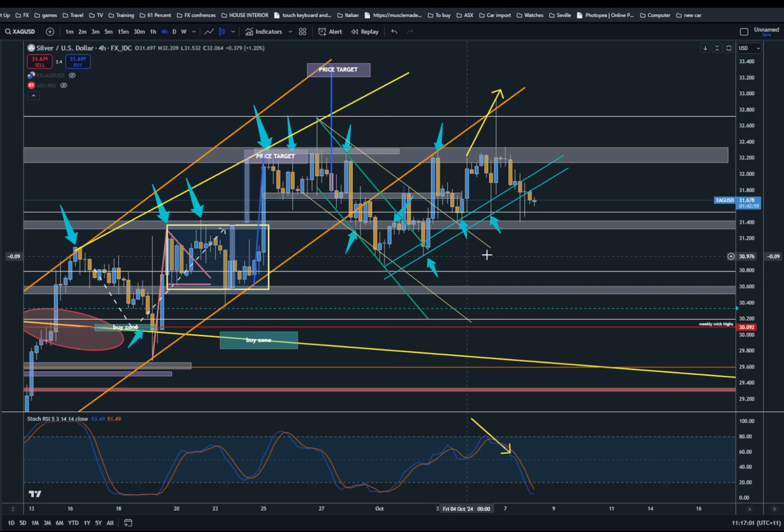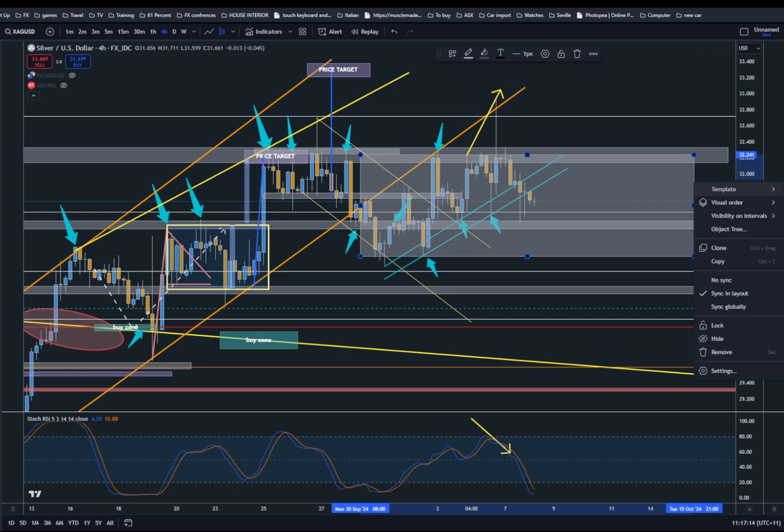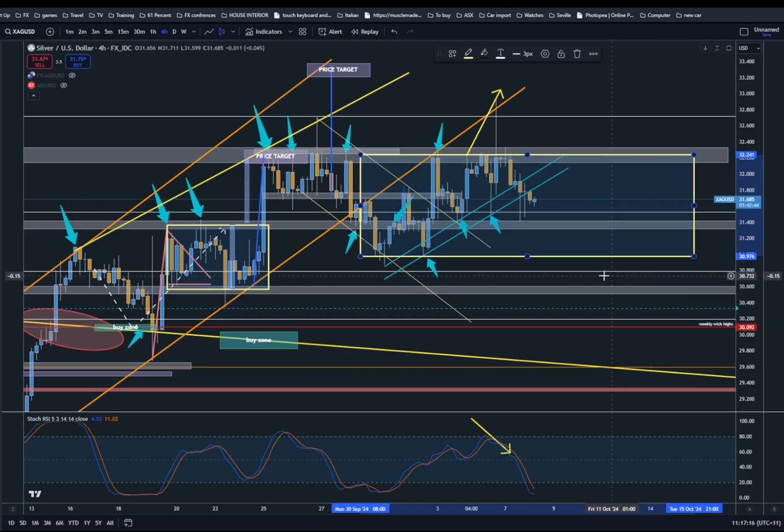Let's clear a few of these up. And let's get rid of these. I think potentially we're looking at something. I would like to give it another shot, but maybe down the bottom side of this area through here. Let's call this breakout box here.